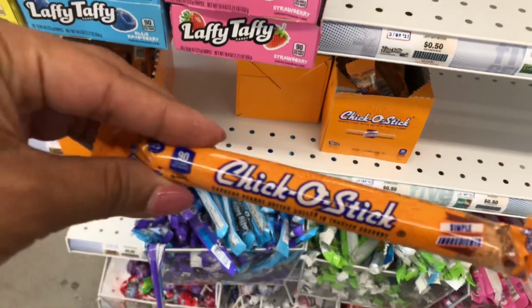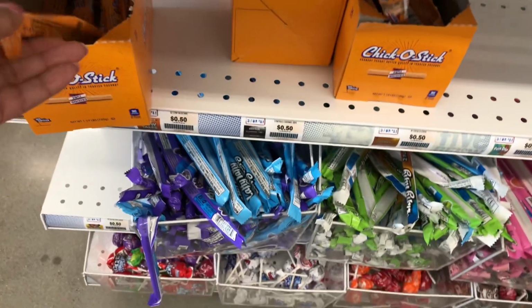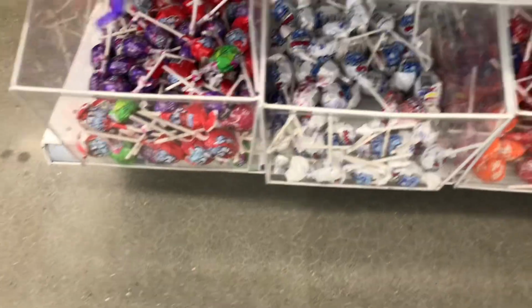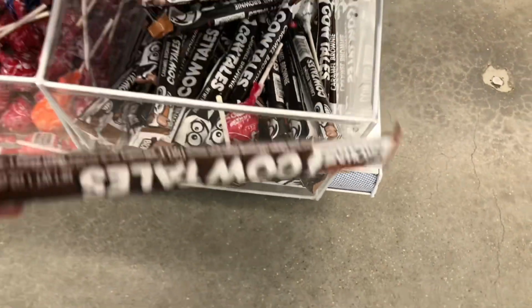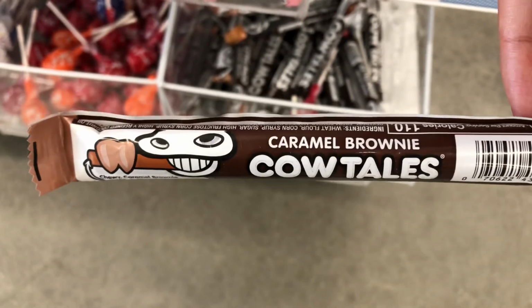Y'all, they have all kind of stuff here. Chico sticks. I do like these. And just a bunch of different varieties of the Laffy Taffy. We also have the Blow Pops, Tootsie Roll Pops, and then these Cowtails here. What is this? Caramel Brownie. Interesting.